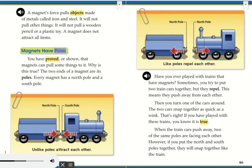Magnets have poles. You have proved or shown that magnets can pull some things to it. Why is this true? The two ends of a magnet are its poles. Every magnet has a north pole and a south pole. Unlike poles attract each other.